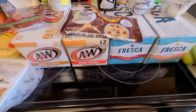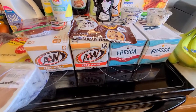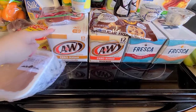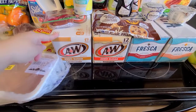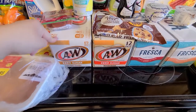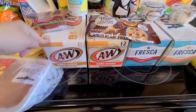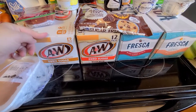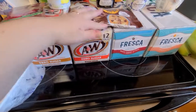And then we have all of our soda. We don't typically buy this much soda, but I was excited to find the zero sugar cream soda because cream soda is one of my favorites and I can never find it in zero sugar. So I had to pick that up, and they were on sale. You had to buy 4 and you got the deal. So we wanted to get the deal since we had found flavors that we wanted to try.